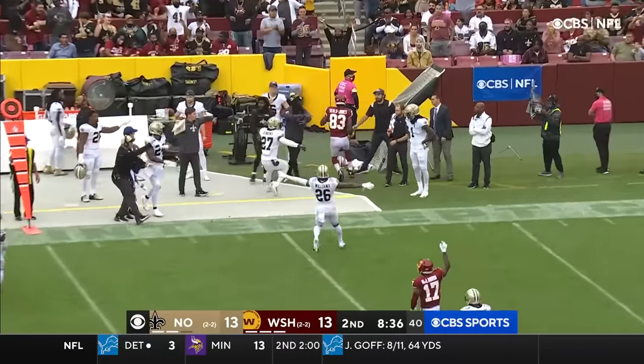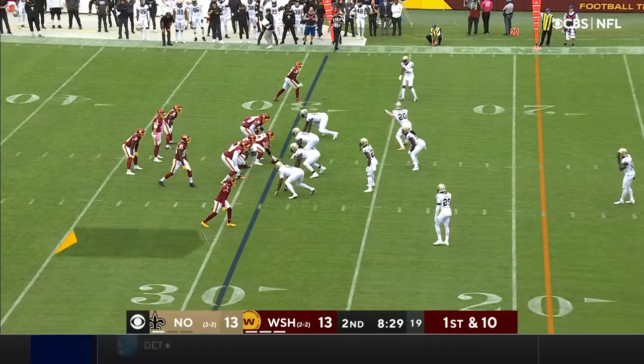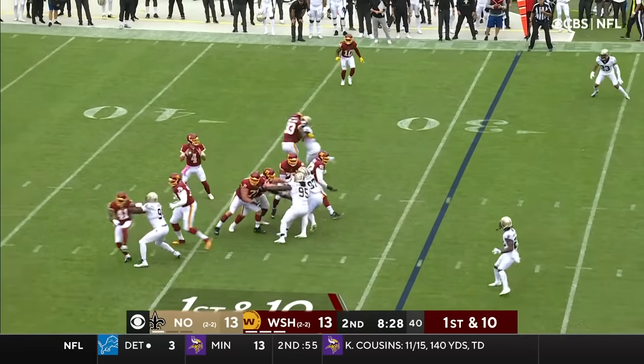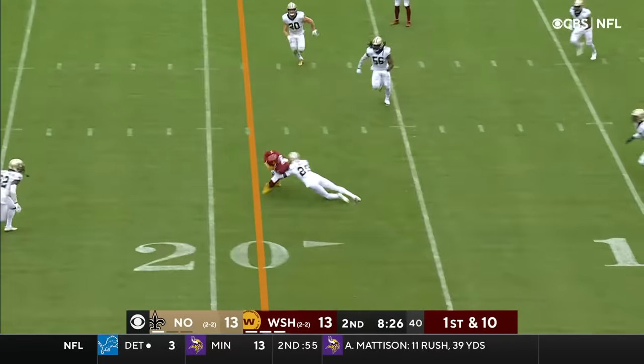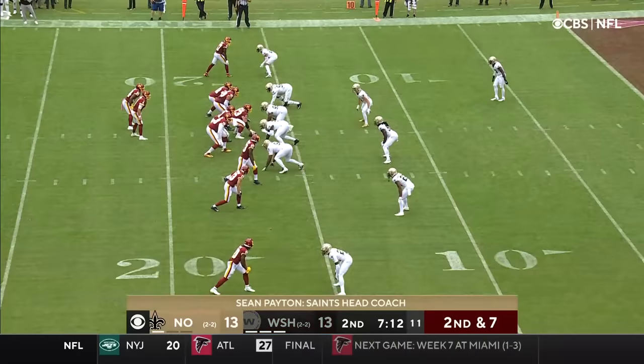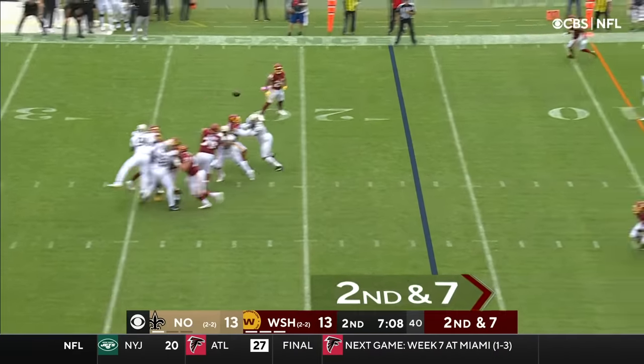Heinicke's pass is caught. Incredible. Video evidence to overturn, and officials decide to uphold the ruling. First down pass is complete. That's the Andre Carter. Kind of incredible that this game is tied at the moment for the Saints.